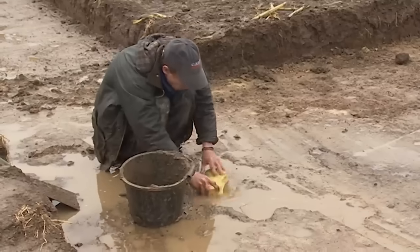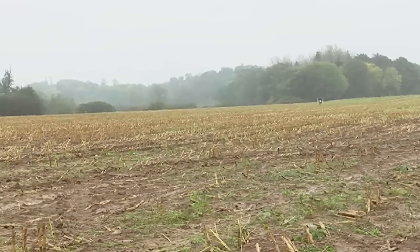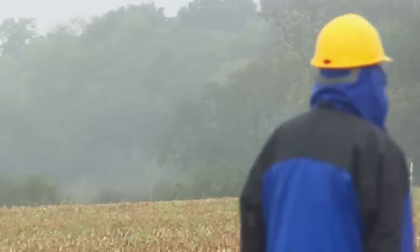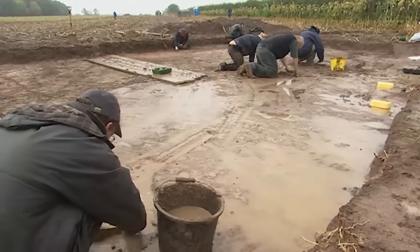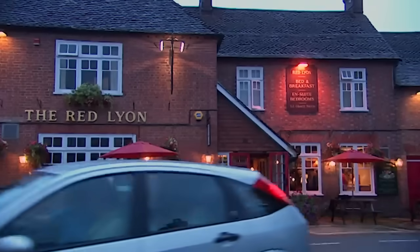But it's not completely doom and gloom. Geophys have gallantly continued to survey this large waterlogged site, and John thinks a clear picture of Alfoldean's development is beginning to emerge. But it's getting late, so time to swap the cold, wet misery of the site for the cold, wet comfort of a pint.